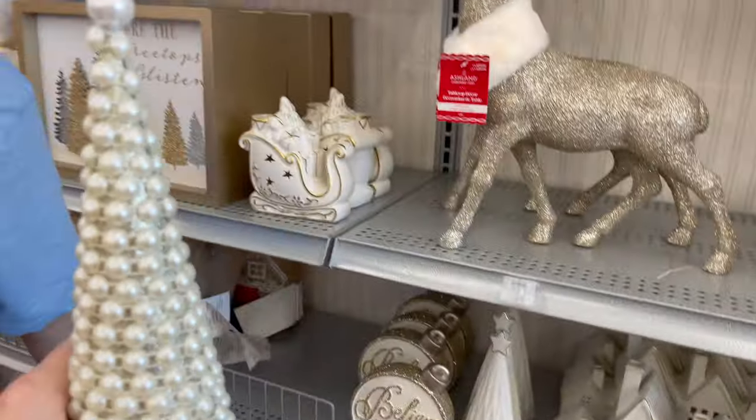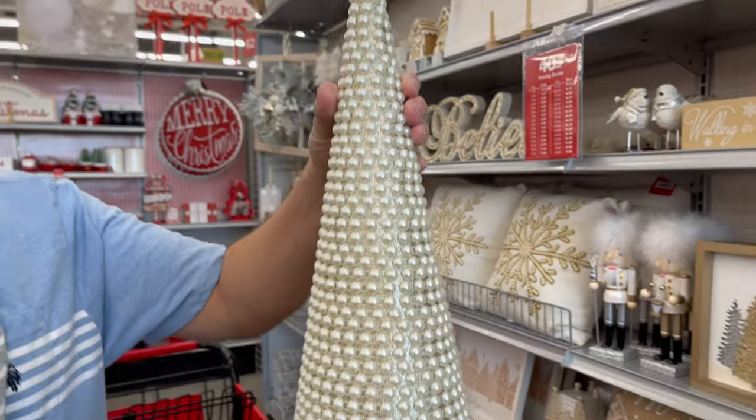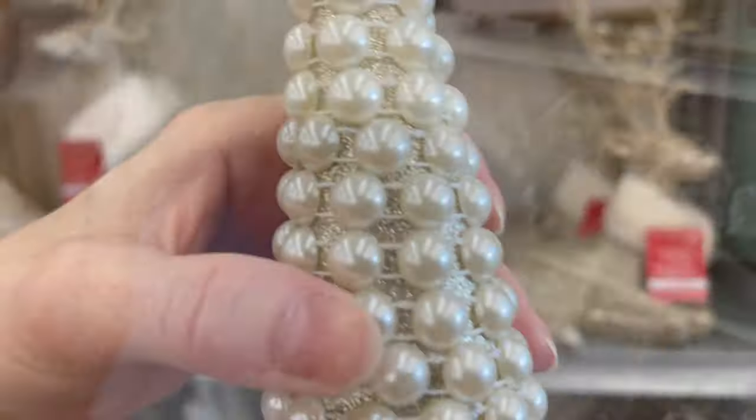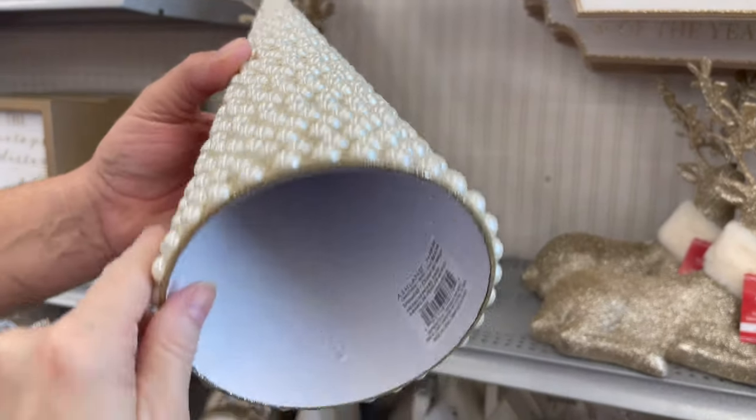I thought these little trees were so cute. I made some similar to them several years ago. I did a gold version and a silver version. Those were $24.99 there. They're very easy to make.